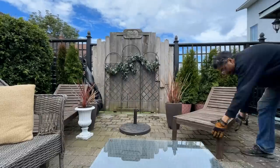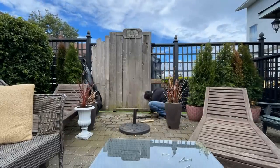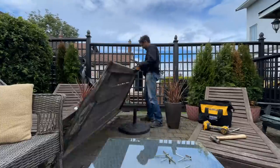The wood panel that's out on the patio side is unfortunately pretty rotted out. There was some kind of cambric or something on the back of it, I'm not sure, but I'm sure it wasn't very attractive for our neighbors to look at.